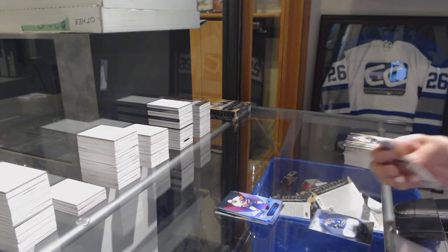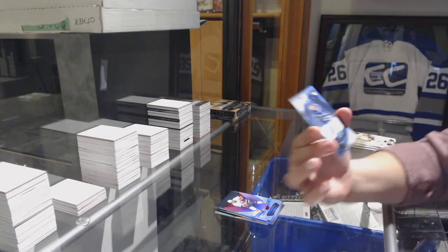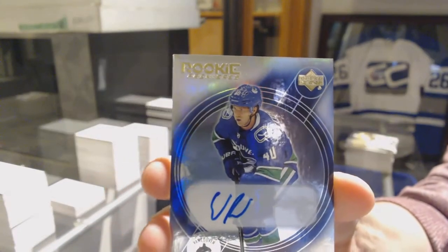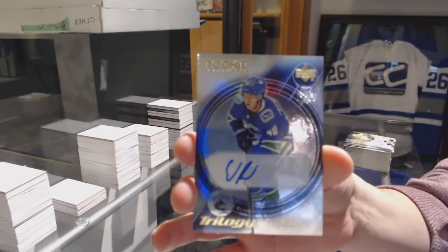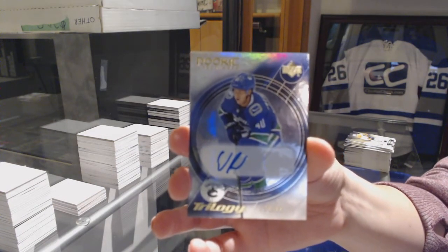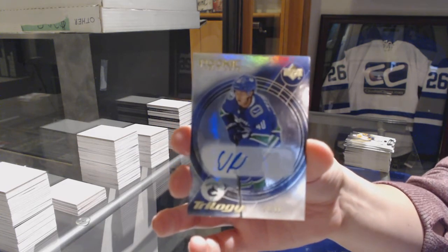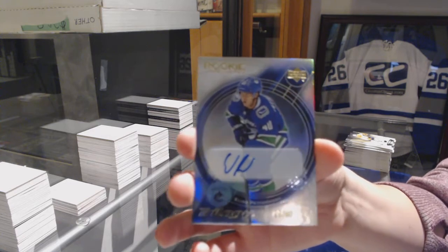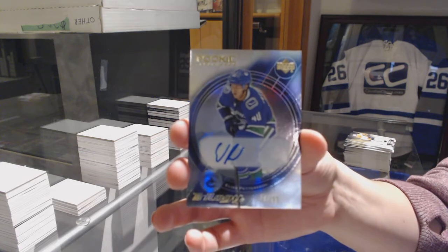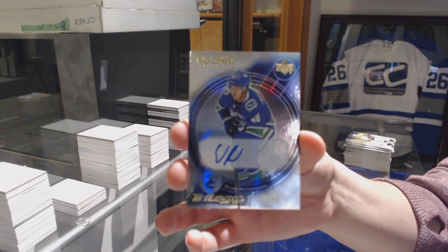Wow, this is quite a night for Vancouver. Number 299, Retro Rookie Premieres Auto for the Vancouver Canucks, Elias Pettersson. Congratulations, Gardner. That is amazing. It is the Canucks' night. We got Besser in SPA, multiple Pettersons, including an auto in Black Diamond, and this bad boy in Trilogy.